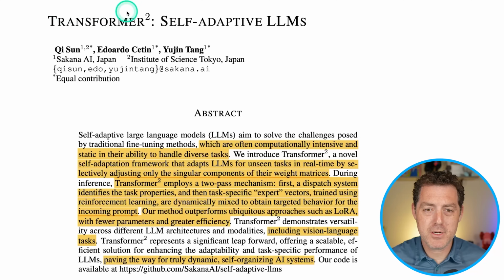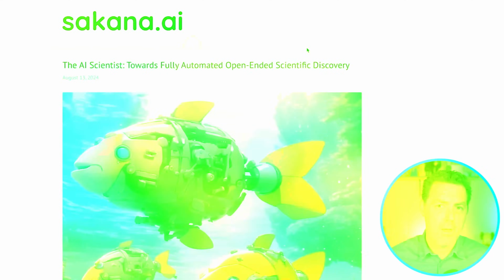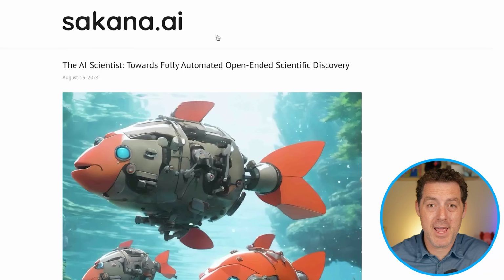So this is the paper, Transformers Squared: Self-Adaptive LLMs by SakanaAI. And if you don't remember, SakanaAI is a cutting-edge AI research company out of Japan. They were the ones that produced the paper and code for the AI Scientist, which I made an entire video about, and it basically automates the ability for AI to perform open-ended scientific research. So very, very cool stuff.